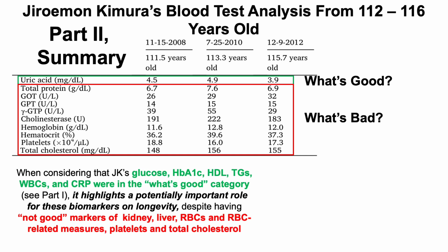Now, when considering part 1, as I showed, his glucose, HbA1c, HDL, triglycerides, white blood cells, and CRP, at least for the first data point when he was 111.5 years old, were in the what's-good category. It highlights a potentially important role for these biomarkers on longevity, especially when considering that he had a multitude of not-good biomarkers of kidney, liver, red blood cells, and red blood cell related measures, including hemoglobin and hematocrit, platelets, and total cholesterol.